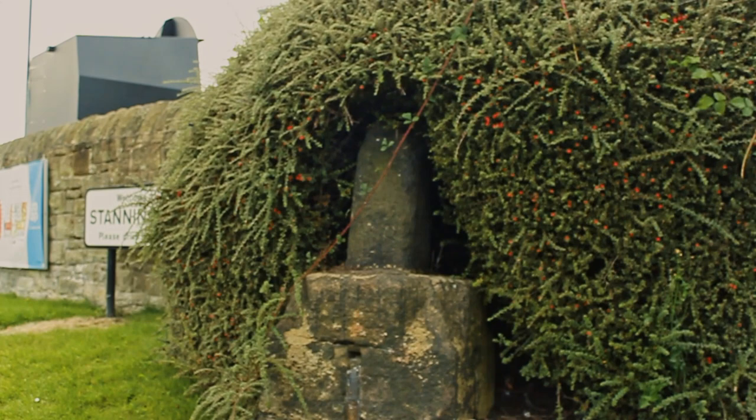The last medieval cross on the route, Stan Cross, Stannington Cross, a number of names. Just slightly hidden away in this Pyracantha growing here. But I love the fact it's still here, marking its way, showing the way down into Sheffield. It's great. Nearly there.